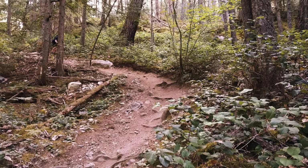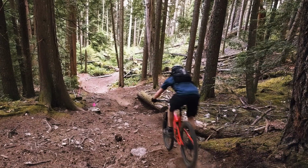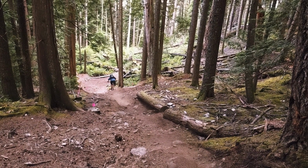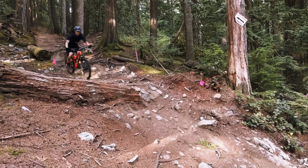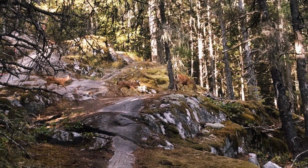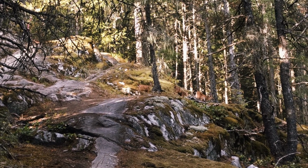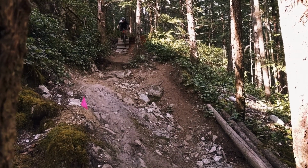At this point, unfortunately, the memory card on my GoPro filled up, and I'd forgotten to pack a spare, which meant I missed out on recording a few more tricky bits of descent, but I did manage to get a couple of clips on my phone. After we finished up on this trail, it was time for a quick ride back to the campsite to get the bikes back just in time, but not before a pretty pathetic crash.